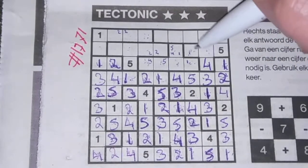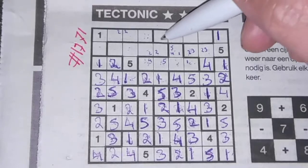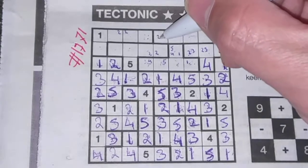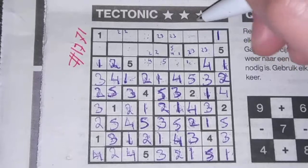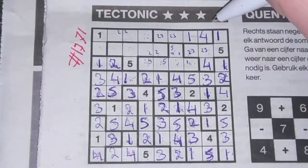So 2 boxes left, the 2 and the 3. Let me mark them, 2 and the 3. That means we have a quarter box. These 2 boxes cannot be 2 or 3. The 2 and the 3 goes as a pair in those 2 boxes. The other 2 boxes should be the 1 and the 4. We have a 1 here, no 1 there. 1 should be here and the 4 goes there.